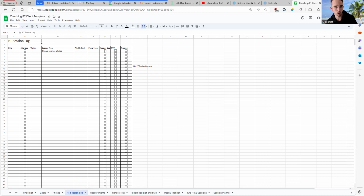You've also got a box that you tick to say they completed the weekly goal. MFP is MyFitnessPal, so you tick the box to say that you checked it. And then the box for the program is for when you updated their program, just so you know how often you have updated their program.